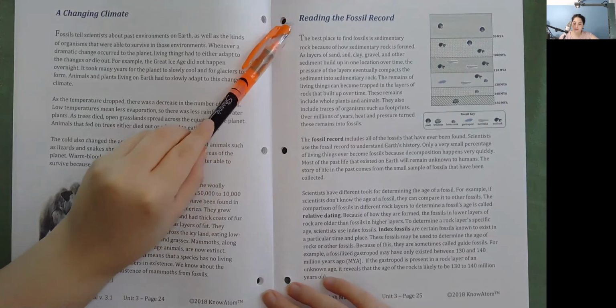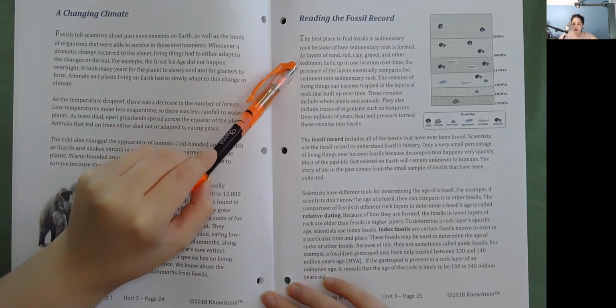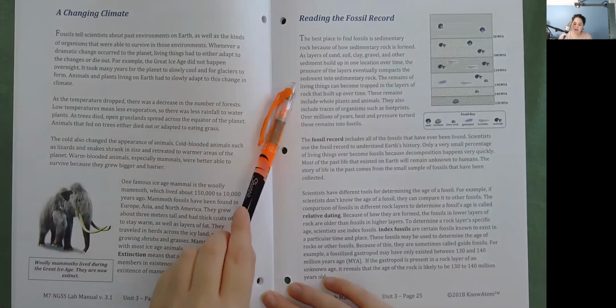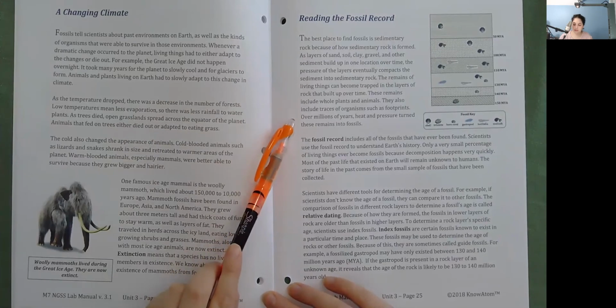Reading the fossil record. The best place to find fossils is sedimentary rock because of how sedimentary rock is formed. As layers of sand, soil, clay, gravel, and other sediment build up in one location over time, the pressure of the layers eventually compacts the sediment into sedimentary rock. The remains of living things can become trapped in the layers of rock that built up over time. These remains include whole plants and animals. They also include traces of organisms such as footprints. Over millions of years, heat and pressure turn these remains into fossils.